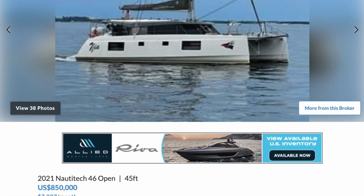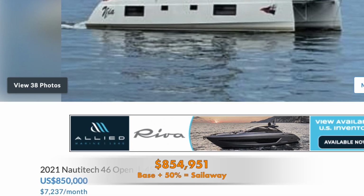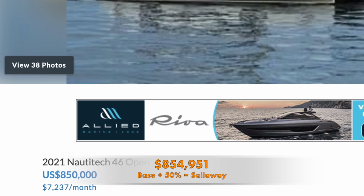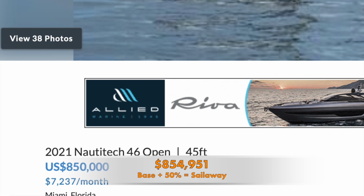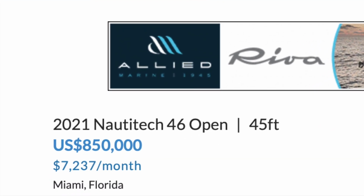Next up, we're looking at a 2021 Nautitech 46 Open, $850,000. It's more boat, it's similar finish, and I'd go with this one. Ooh, our Nautitech 44 Open isn't doing so well right now.